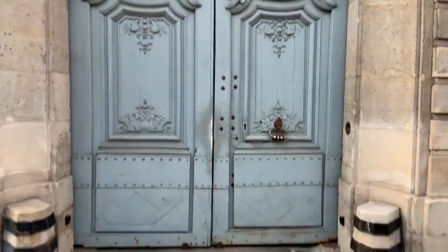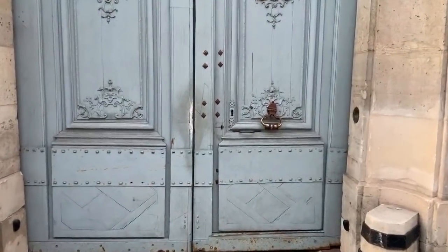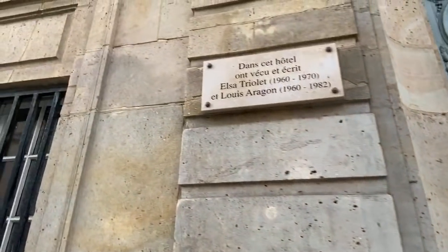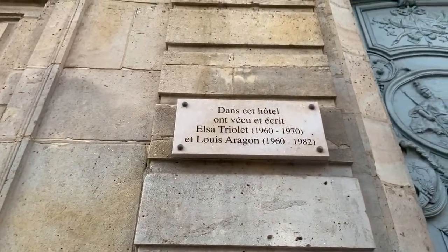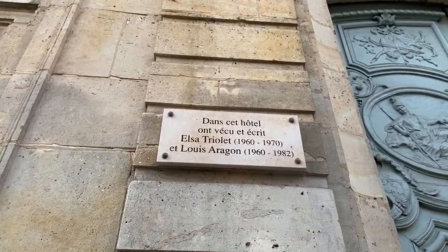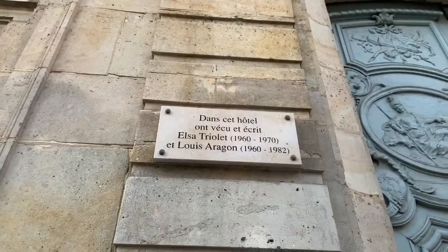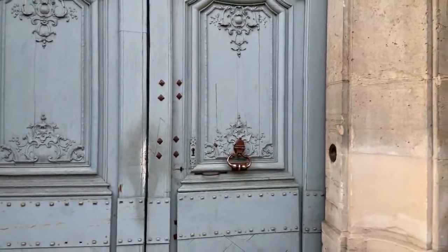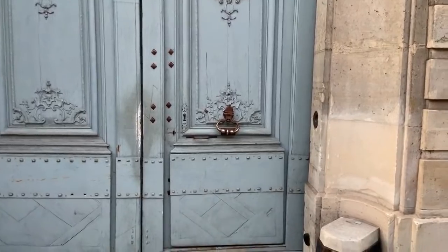And Art is asking me, I'm going to call you Art there, ZK1: how old is the door? I don't know much, I couldn't even guess. At least 100 years old. And here is where a couple lived. Louis Aragon was a poet, I read his poetry today. It was surrealist. I didn't know much about it.